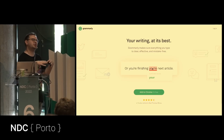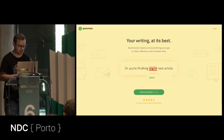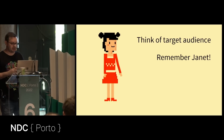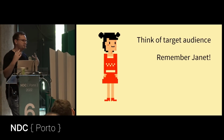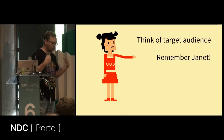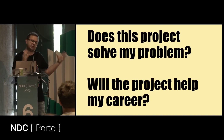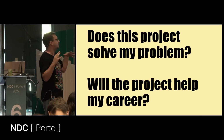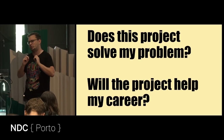So when you're writing lots of documentation, this is a great thing just to have in the background, to catch any common errors that you may be coming across. And so what we want to be doing is thinking about our target audience. We need to be remembering Janet, thinking about what Janet is going through at this point in time. And so when Janet first comes across a project, there's two key things to keep in mind for that very first user experience.